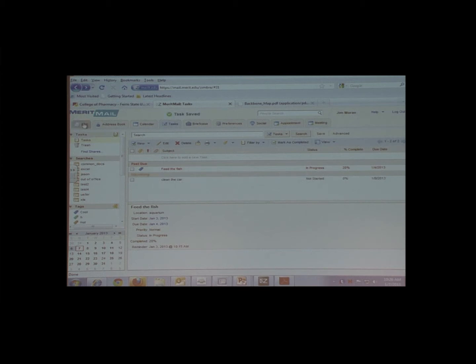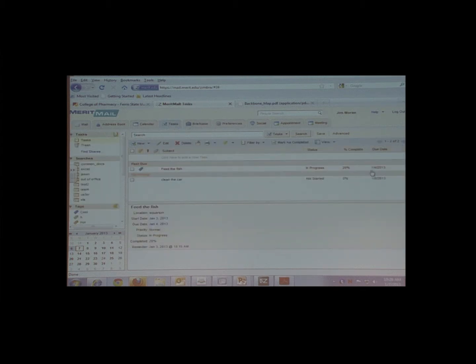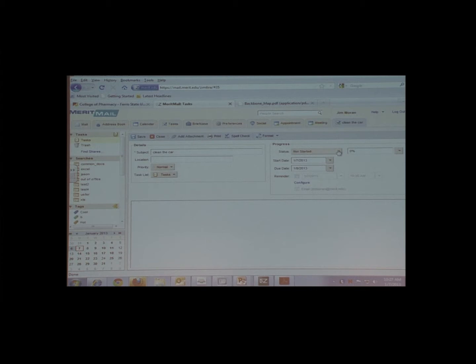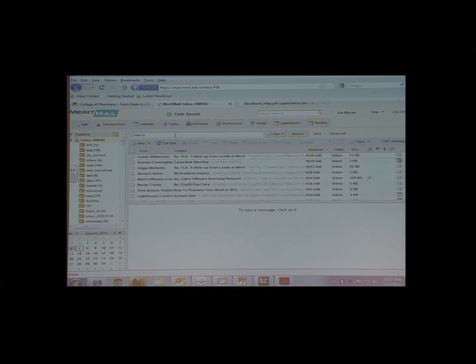You'll notice I jump back to my email thing. Excuse me, sorry, I've got to go back to the task. So I'm going to go back into the task, clean the car. And I'm going to say, let's change that to completed, and let's say save. So now at 11 o'clock, which we may not be here for, it'll actually send me a reminder and say that that task has been completed.